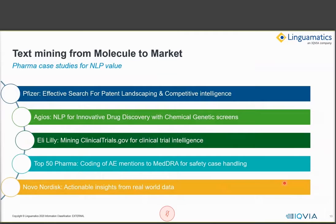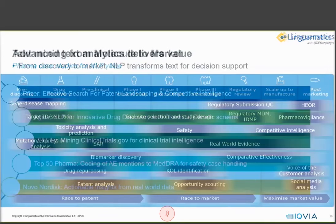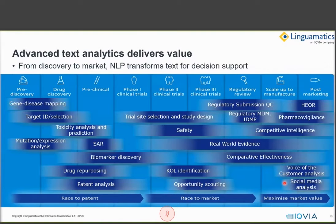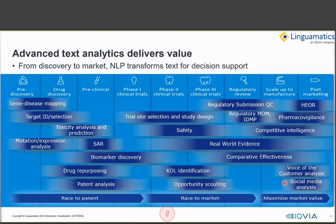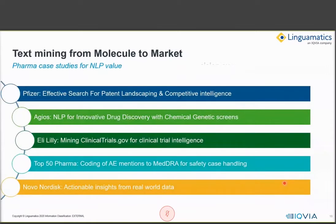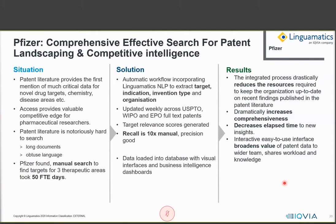So a few more slides before I hand over to John. And thinking back to this slide, I could tell you a customer use case for every one of these boxes, probably 5 or 6 customer use cases. But I picked a few that skip across the whole range, from target discovery all the way through to real world data. And again, if there's ones here that you're interested in, we can provide more information. Or if you look at this blue slide and you think, actually, I'm really interested to understand a bit more about opportunity scouting, for example, then again, please do drop us a note and we can give you some more information.